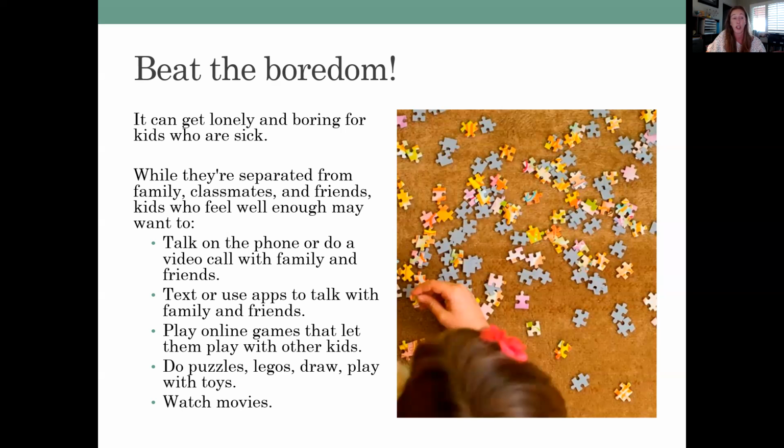Allow them to text or use apps to be able to talk with family and friends. Maybe they would want to play online games with those individuals as well. There's a lot of games now where you can interact on your phone and somebody else is playing the game with you and you're not even in the same room. And then always the more traditional things like puzzles and Legos, drawing, playing with toys, and indeed watching movies. So lots of things, but bear in mind that it does get pretty boring, especially if you're not feeling very ill.